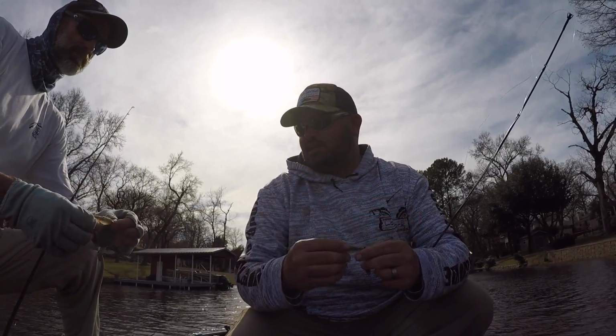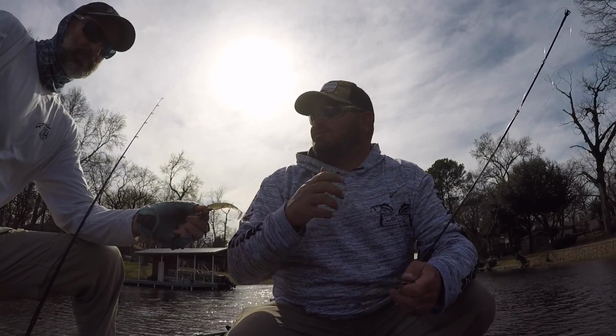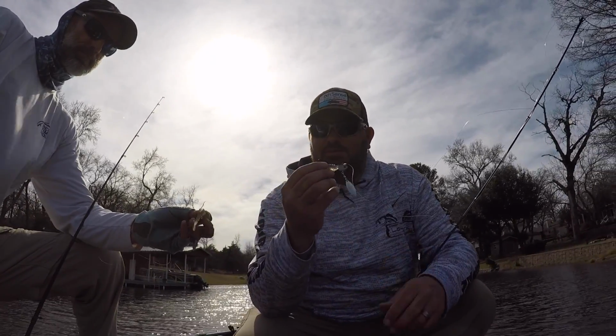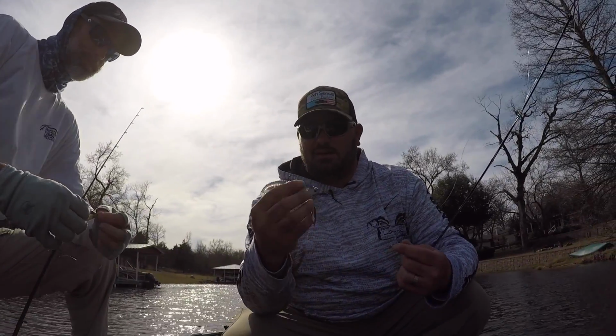And here's the deal. The reason I went to the top hook, this is the cool part. So Mike had the weedless rig. He was getting hit, but he was missing his hookups. He missed a lot, like 4, 5, 6 fish back here he missed. So I reached out and grabbed this one because it's got a top hook design. We got some grass in here, but there's no stumps in this creek that I saw.